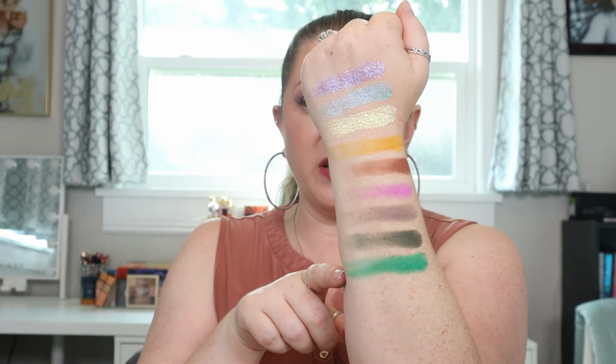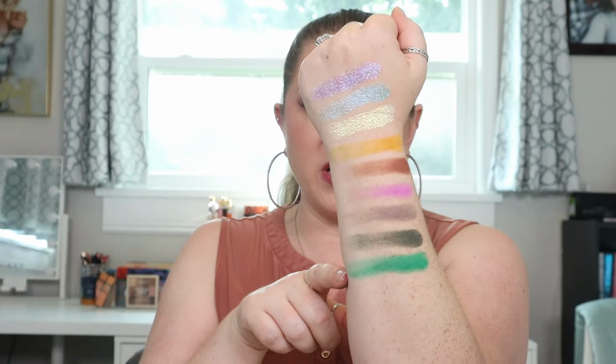You can definitely do a lot of things here. You could keep it neutral if you wanted to, and then take it pretty bright if you wanted to. These don't feel like extra foiled, so if you guys don't like extra foiled shades, it feels pretty good. I'm gonna go through my standard 55 wet wipes doing this.